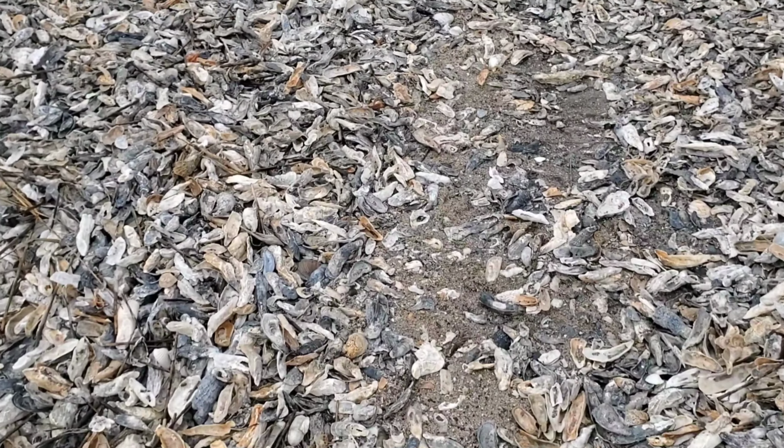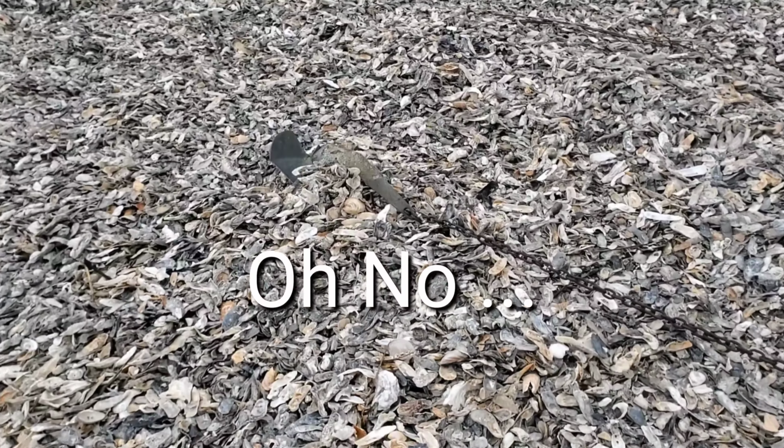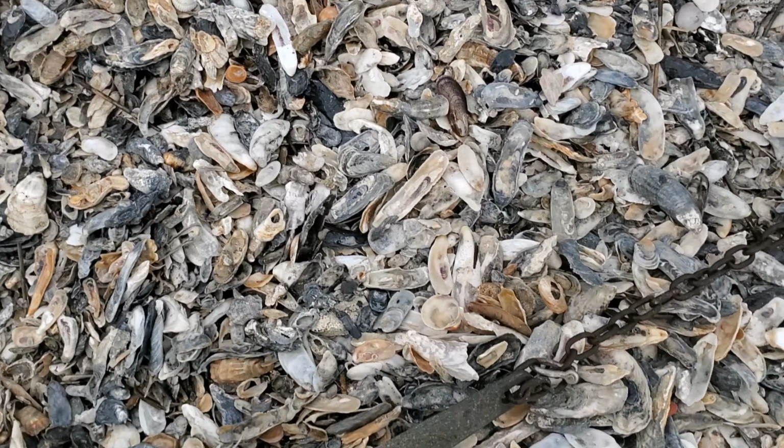And right now we are just walking and looking around, and we see a lot of whelks here. I'm not stopping today at every whelk. Oh, the boat. Yeah, you better not go anywhere. We need you to go back.